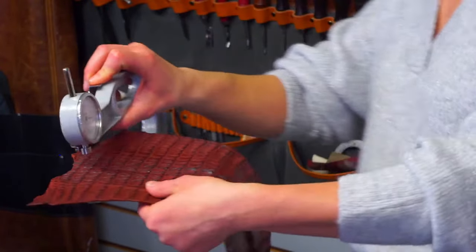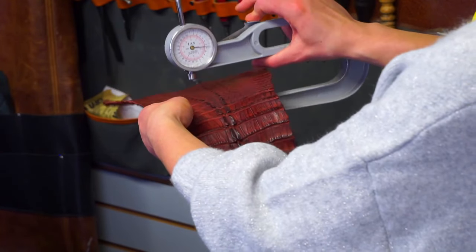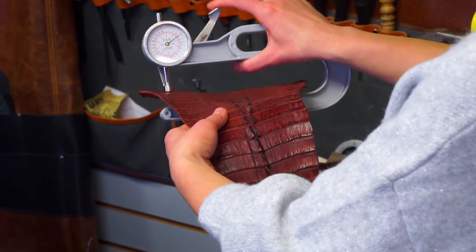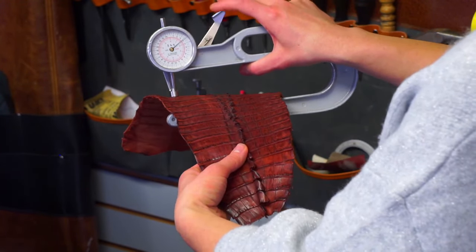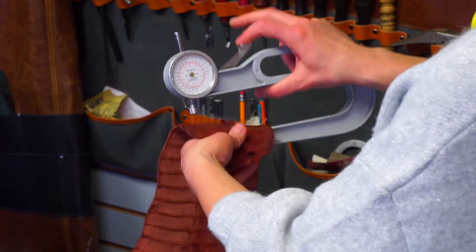Okay, so look at that. In this section, in the center, it's all the way up to about 7 ounce in this middle section. But on the edges, you're more like a 3 to 4. So as you kind of come up, 3 to 4, 5. 4.5.